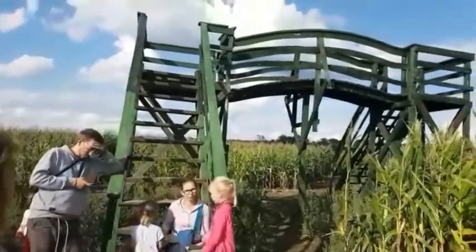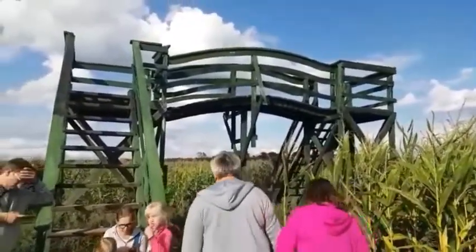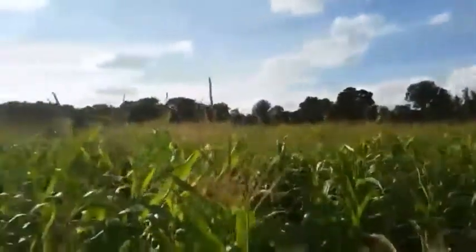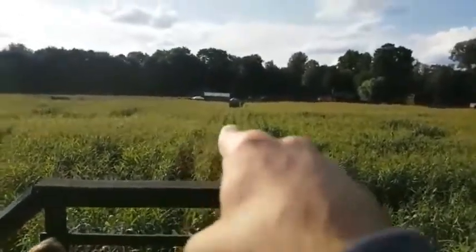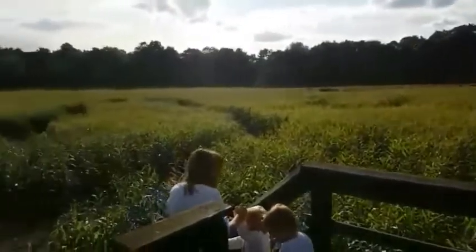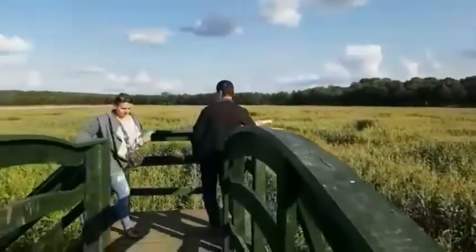Okay, so we've gotten to a point where we could climb on top of this structure right here, and I guess from on top of this structure, we can see our way through the... This is actually a pretty big maze. That's where we started from over there, and this thing stretches all the way around to cover all this area.